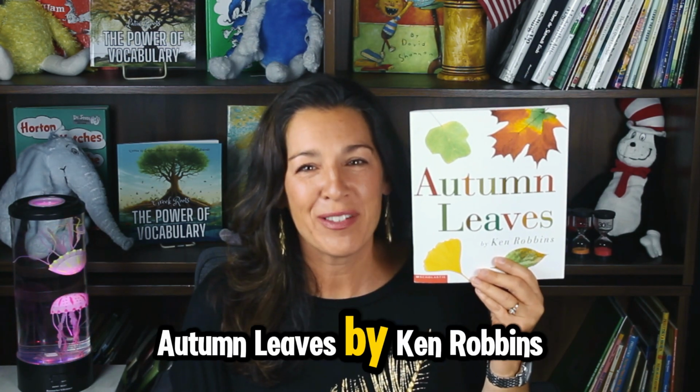The End. Autumn Leaves by Ken Robbins. I hope you enjoyed this book today with me, and I encourage you to go out and purchase this book by Ken Robbins and add it to your home library. It makes for a wonderful addition. Stick around for some more pictures of some of the leaves that I found on my hike. A fun little activity to do is collect the leaves and then go back home and label them like I did.